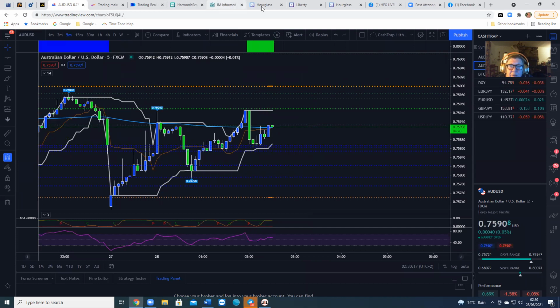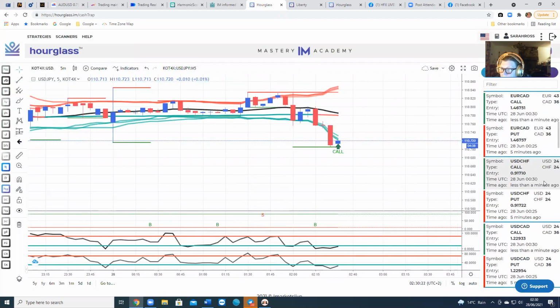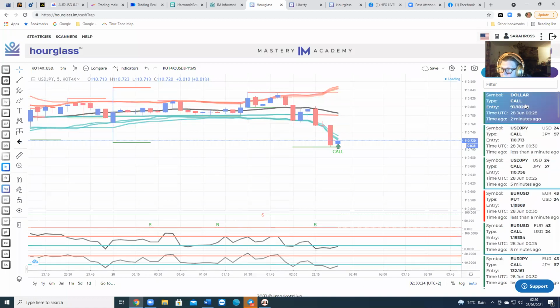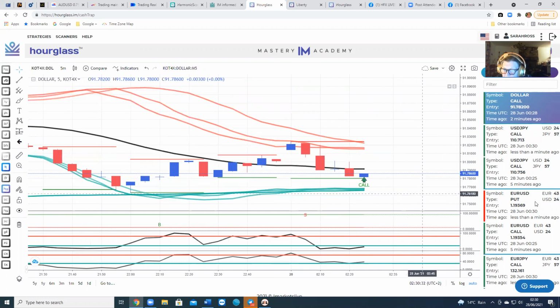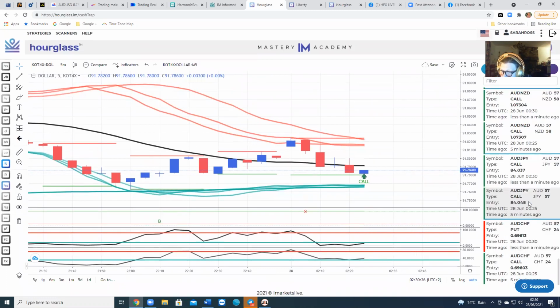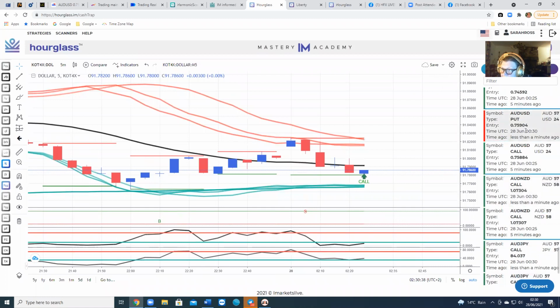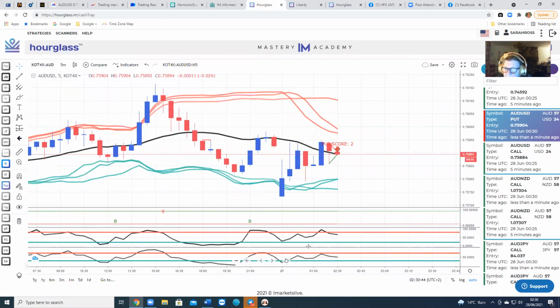Let me look on HourGlass. Just what's the dollar doing? Dollar says call 2 minutes ago. That's not what we want, because we want a put on the dollar strength if we're going to take AUD/USD.